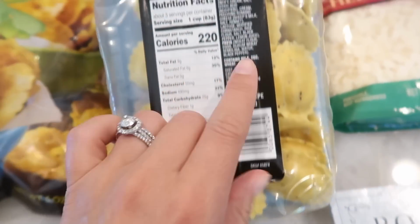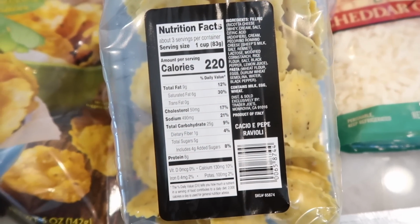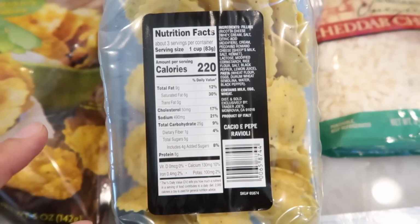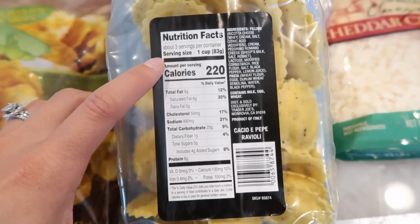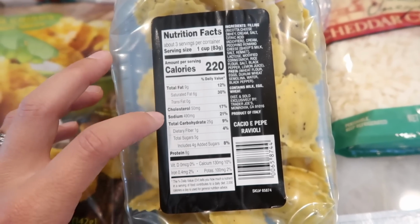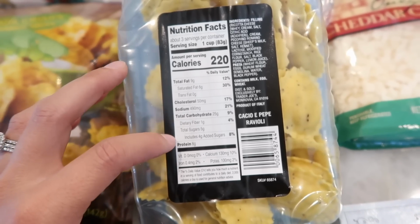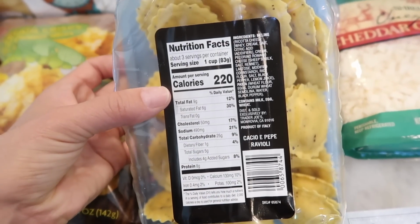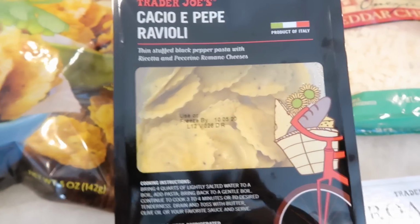Although I will say there is rennet in this and it is animal rennet. So I'm unfortunately not going to be able to try this, but I'm sure Tim will do the honors and he'll love it. There are 3 servings per container. Calories are 220, 9 grams of fat, 490 sodium, 25 carbs, 1 gram fiber, 5 grams of sugar, and 8 grams of protein. But it really does look amazing, and I'm bummed that there's animal rennet in it, but oh well.